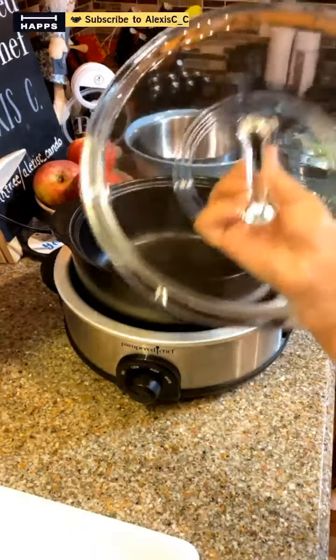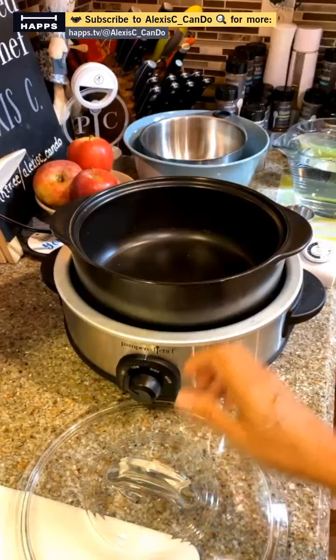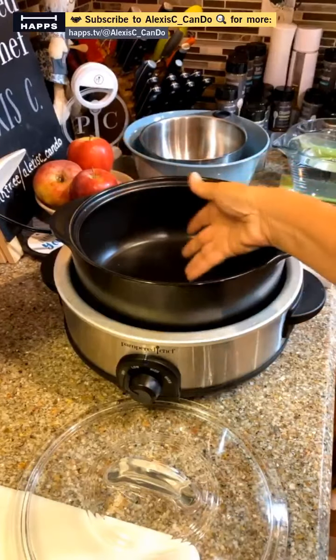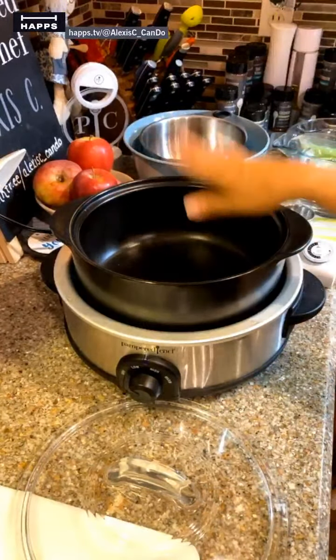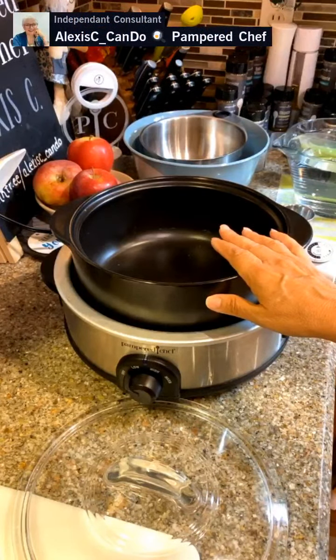The glass top is interchangeable with the everyday rock, which is only 2.5 quarts. But I highly suggest getting the Dutch oven because you'd rather have a little bit too much room than not enough room. All right, so we're going to be making up our vegetable stock.